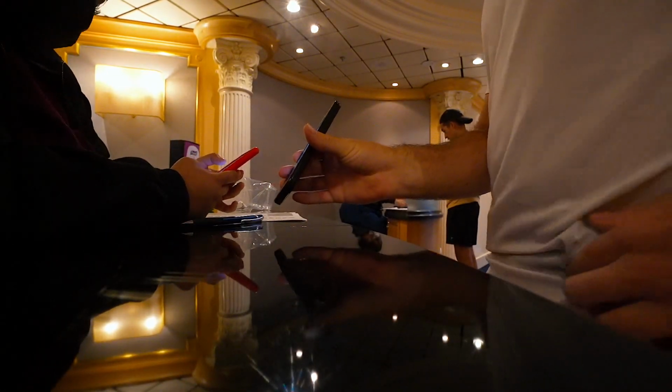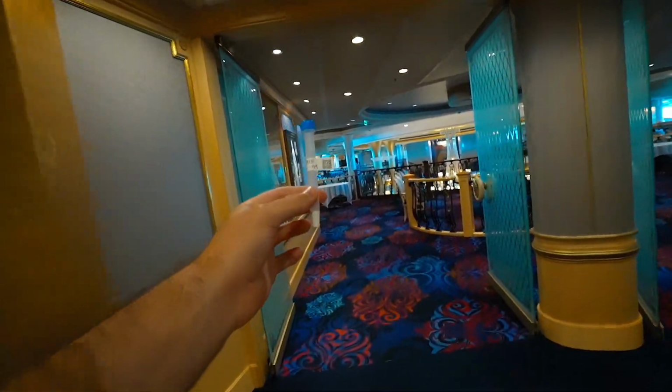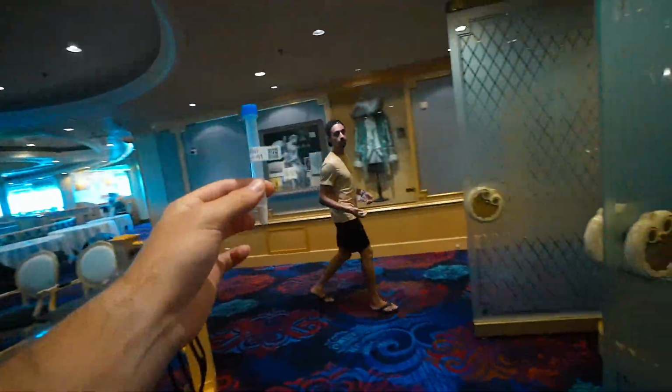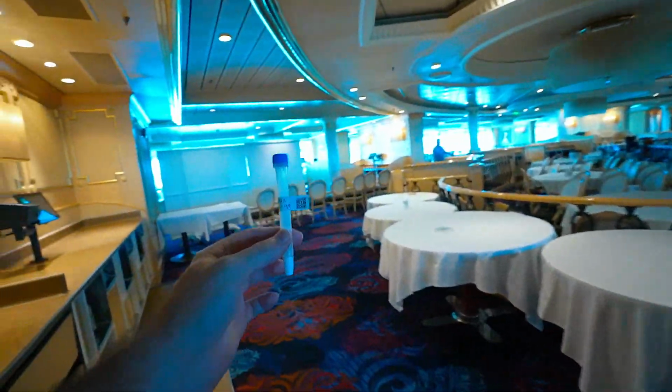Hello. Do you have your QR code? I do, right here for you. Thank you. Want me to read it off for you? We get our test tube and we're gonna walk it through the dining area. Looks like way in the back they're gonna do our swabs. JoJo's already done. That was quick. Quick and easy and efficient. That's what's super nice over here.